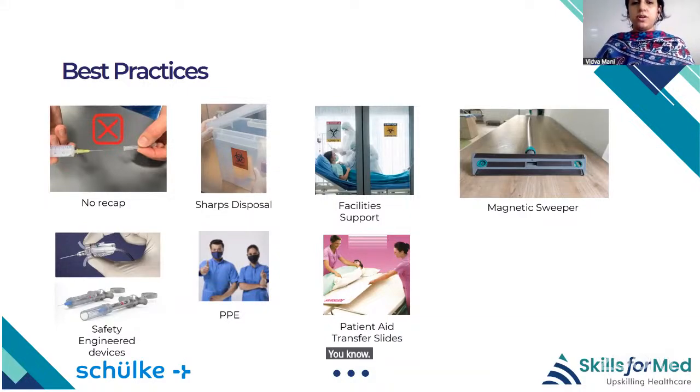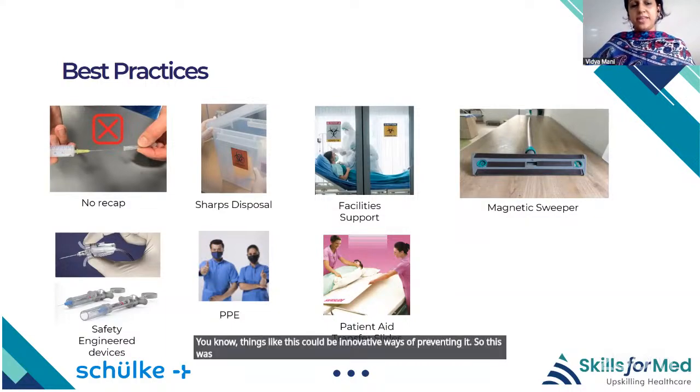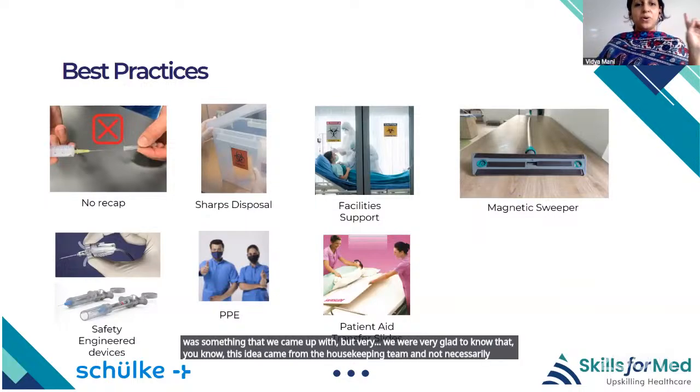Things like this could be innovative ways of preventing it. So this was something that we came up with, but we were very glad to know that this idea came from the housekeeping team and not necessarily somebody who's directly involved in the sharps generating area.